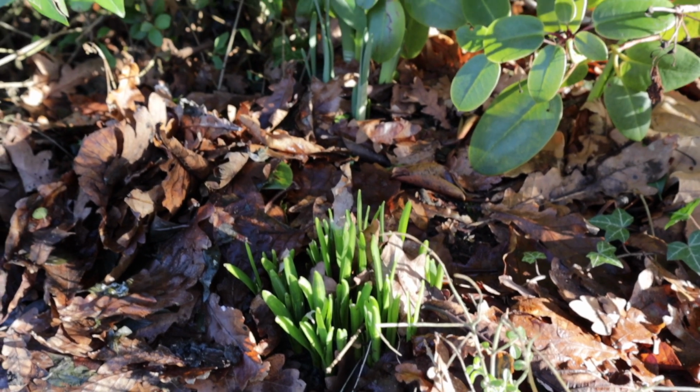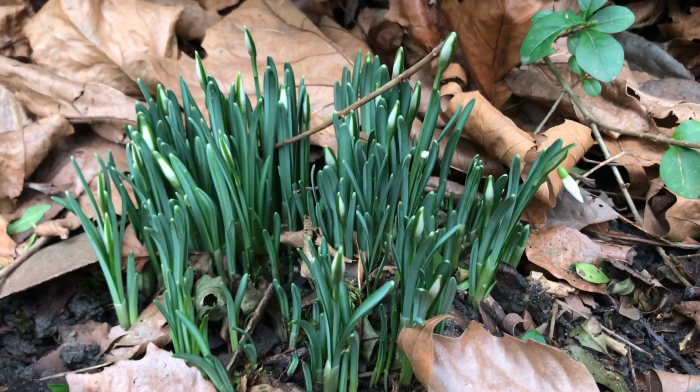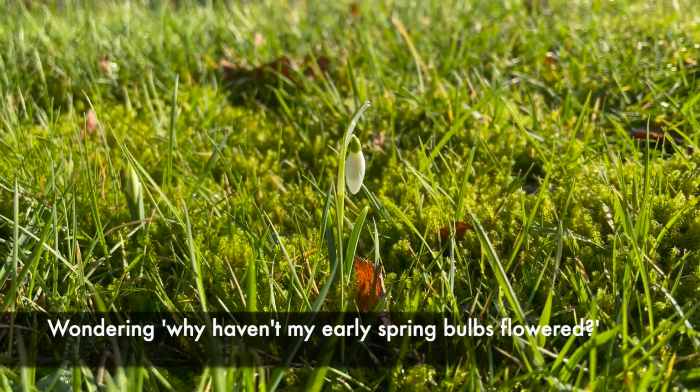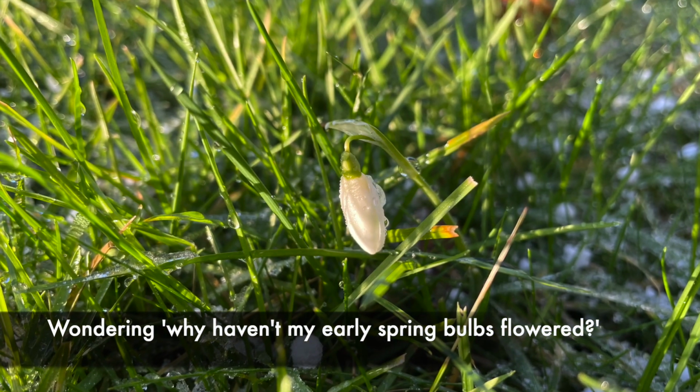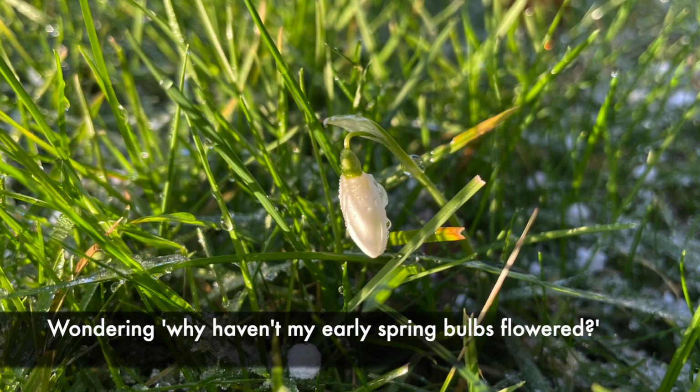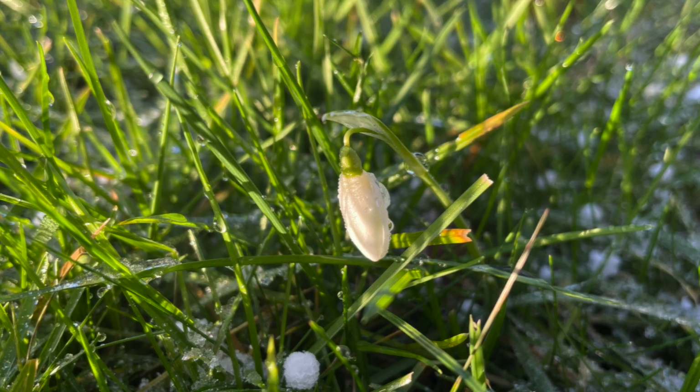Now, I don't know about you, but this year I seem to have bulbs in certain parts of the garden that are already in flower, in particular snowdrops. But then I've got the same bulb somewhere else in the garden that's a good 2 or 3 weeks behind. And it does make you scratch your head. And a few of you have been in touch with me, so let's explore that a bit further.